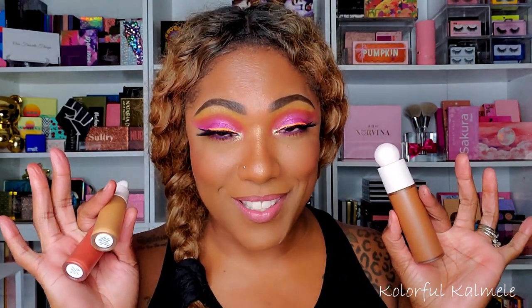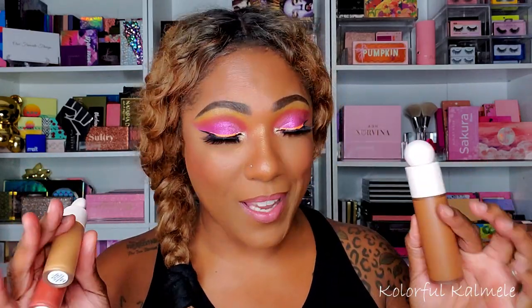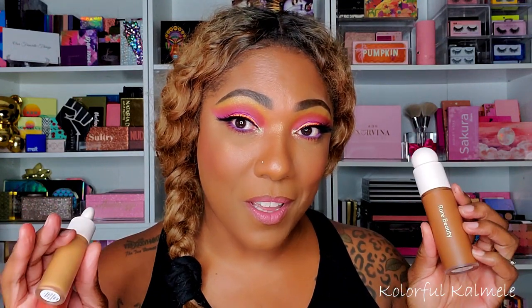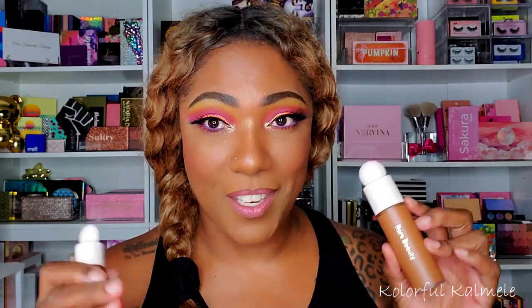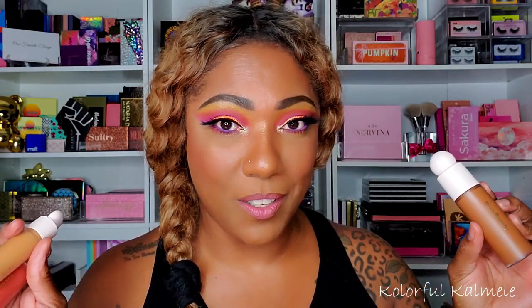What else? The Rare Beauty products. I am so surprised because I've really been seeing mixed reviews on this stuff and I really, really like it. I was scared thinking, okay, the coverage is going to be so sheer. I'm going to have to really go in heavy with concealer and powder and multiple layers. But yo, I really like it. I'm like, am I just having a good skin day or something today? Because the coverage works for me. You guys saw it.